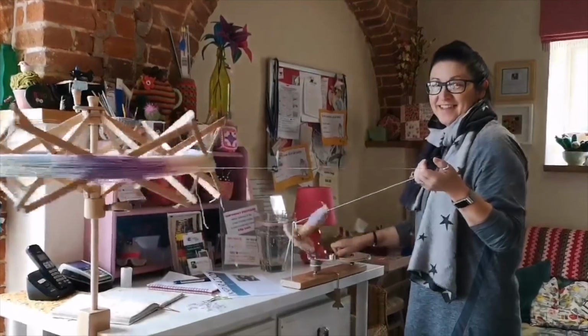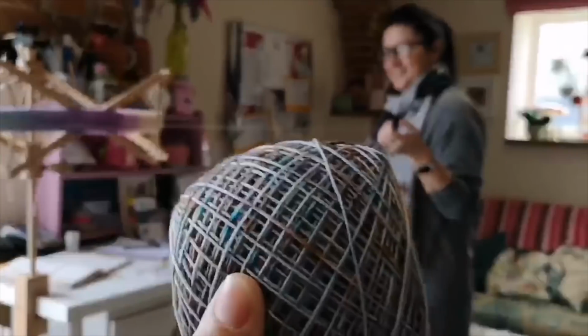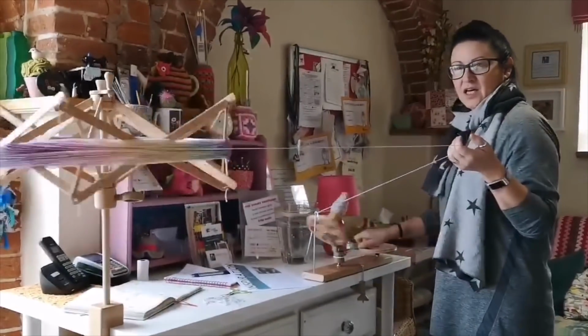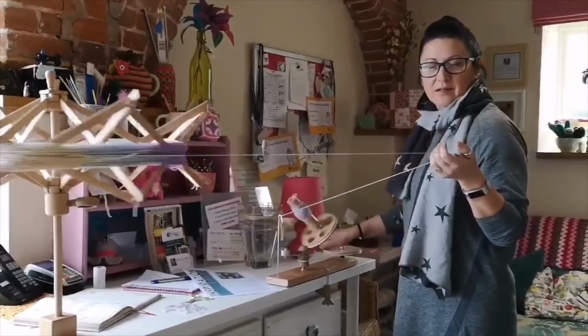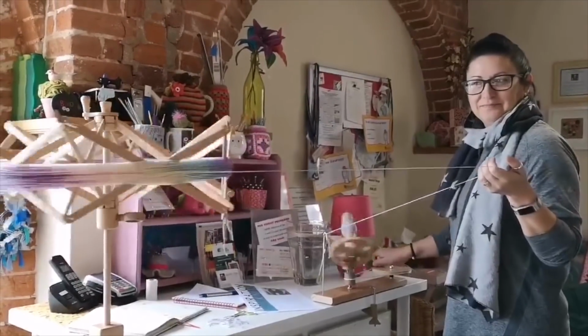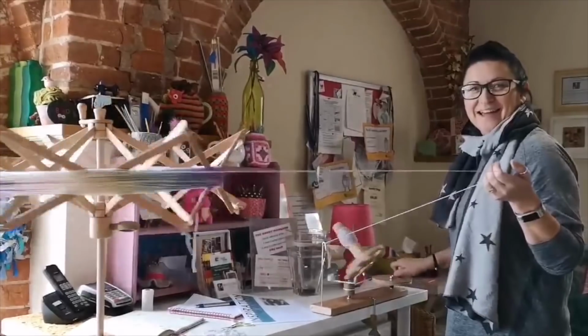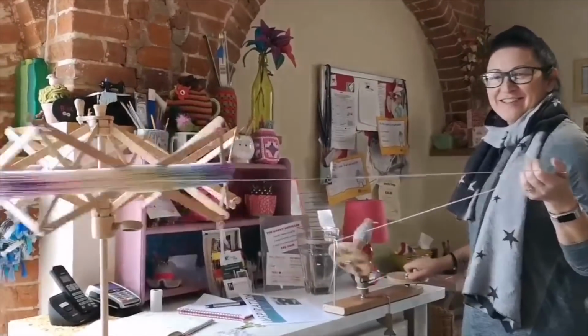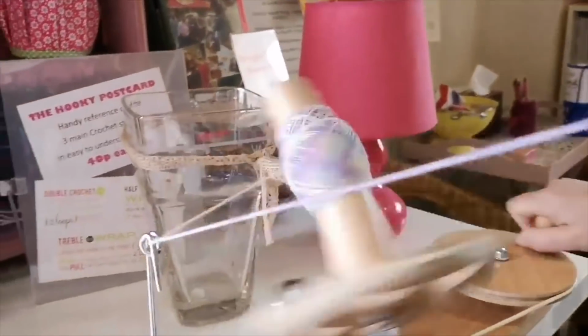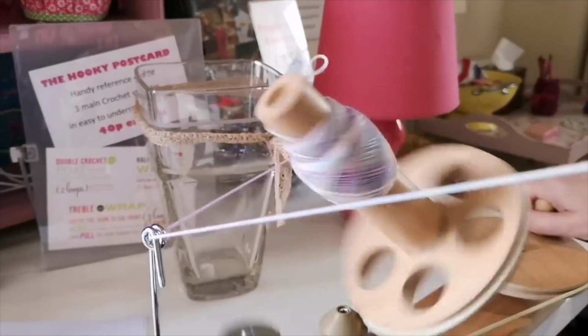Jackie's in the lounge. She's already caked up 1 bowl. Look at that. And what's that going to be, Jackie? And when are you going to cast it on? Monday night. What's on Monday night? Game of Thrones! Because it's King of the North. Look at all those colours though.